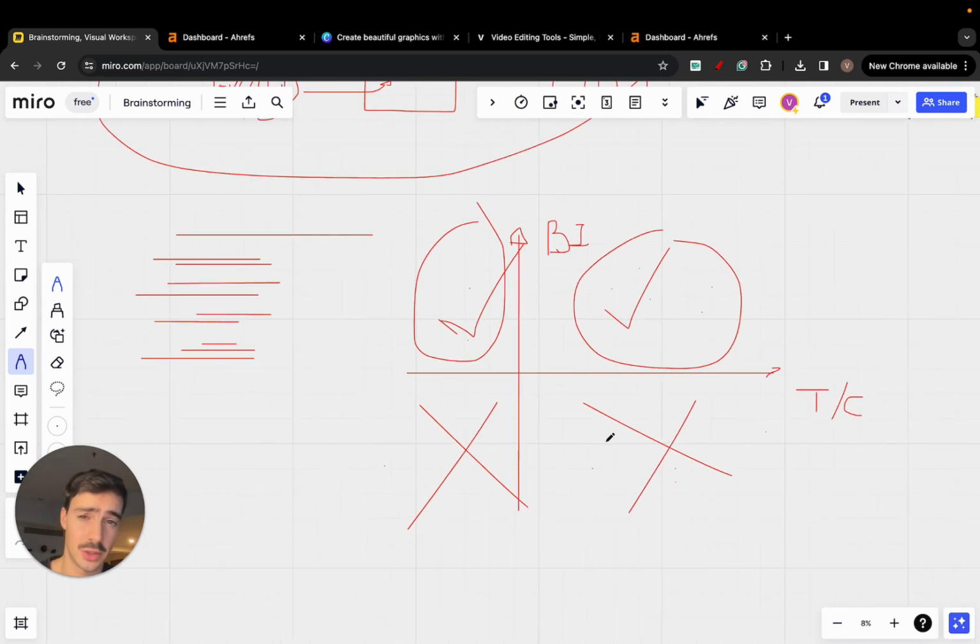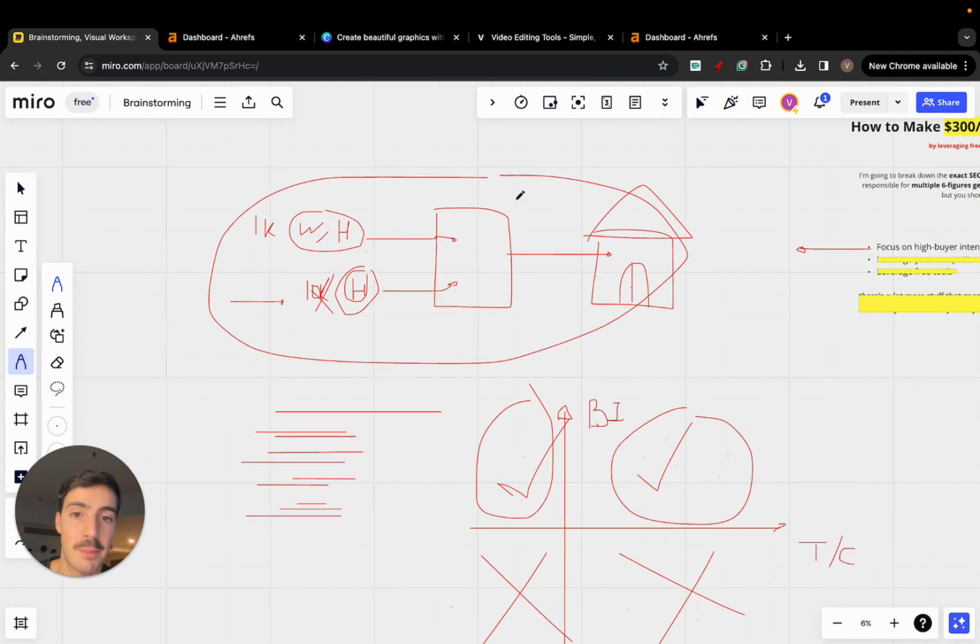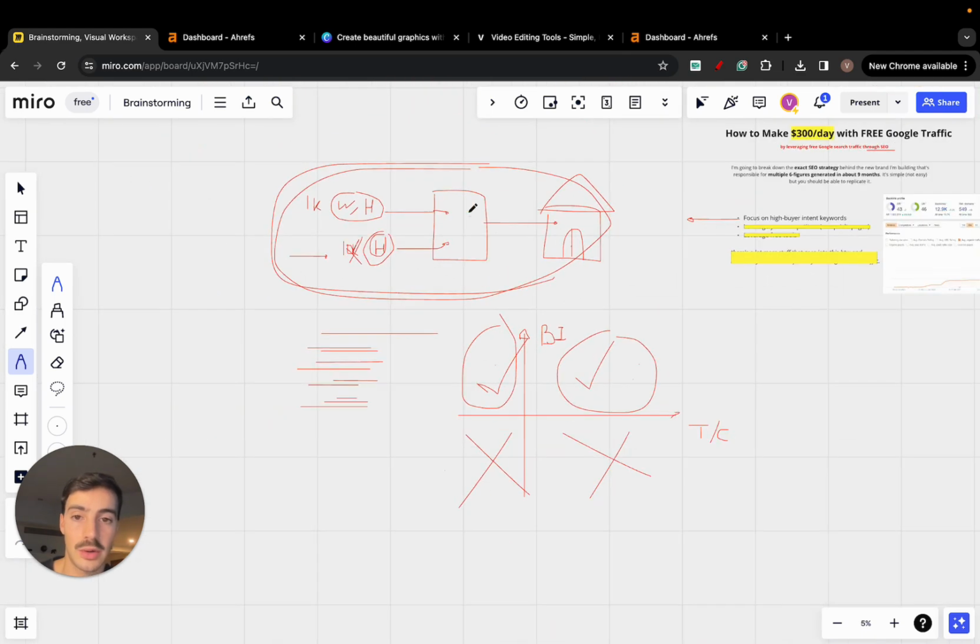Again, it's not just about the traffic. Yeah, you could target keywords here and here and get a bunch of traffic, but people are less predisposed to buy. There's a low buying intent over here. So again, the same principle applies here. You've got to go out, look at your business, look at your niche, and try to apply this to your own business. That's the very first thing.